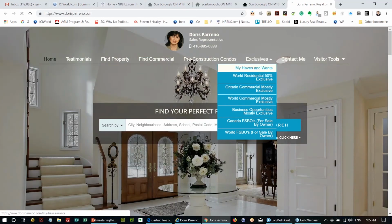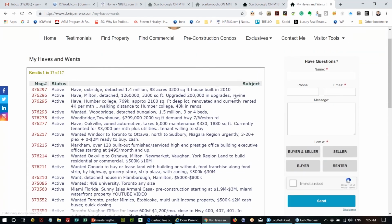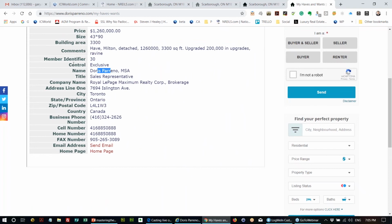The first one is called My Haves and Wants. If I was to click on that, these are some of the haves and wants of Doris. These are her listings. She's got Markham, 120 built out, furnished, serviced high-end. She's got a little office spaces for sale over there. This one here is zoned automotive. There's a detached home in Milton. Somebody can click on that, and there's Doris's information. And what does that say for control? It's exclusive. This is not on the Toronto Real Estate Board.